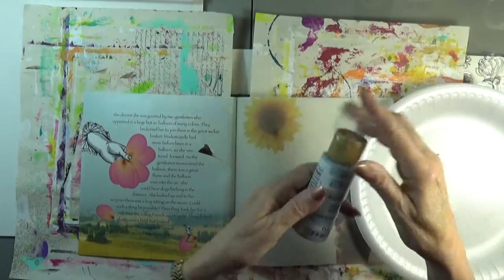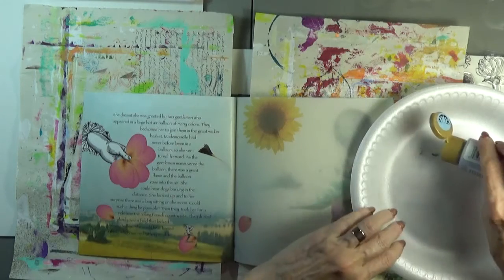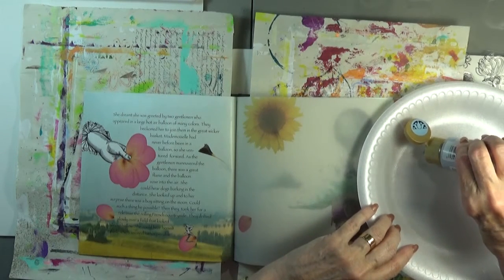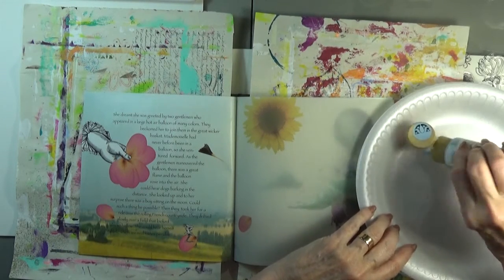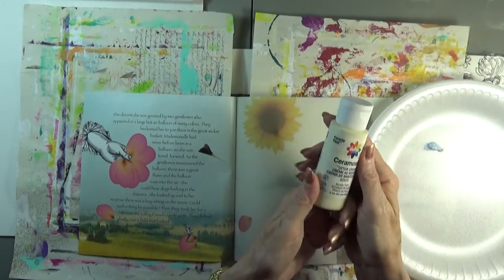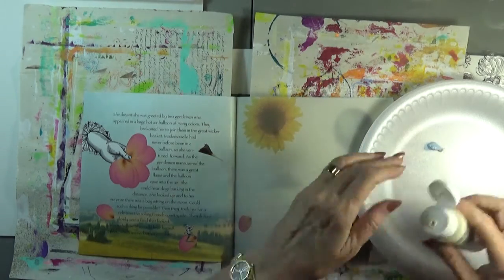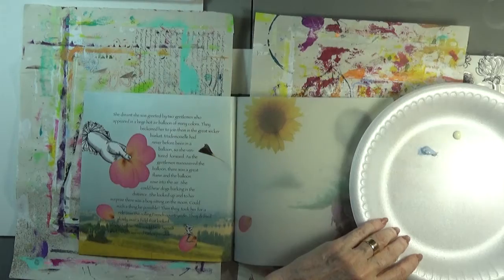I've gotten out my very, very favorite Baby Blue by Folk Art. And I know that you don't need to listen to me tell you again about how much I like that blue. And it does so well when calmed down a little bit by my Ceramcoat buttercream. So I'm going to put a little out.